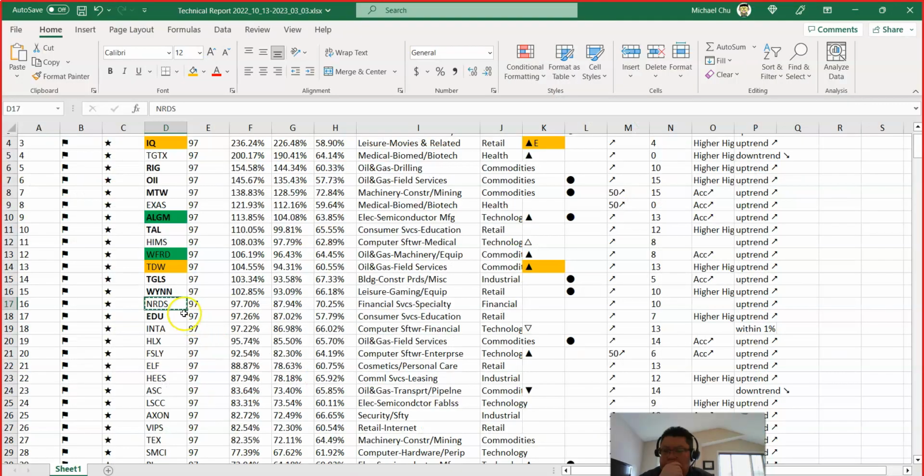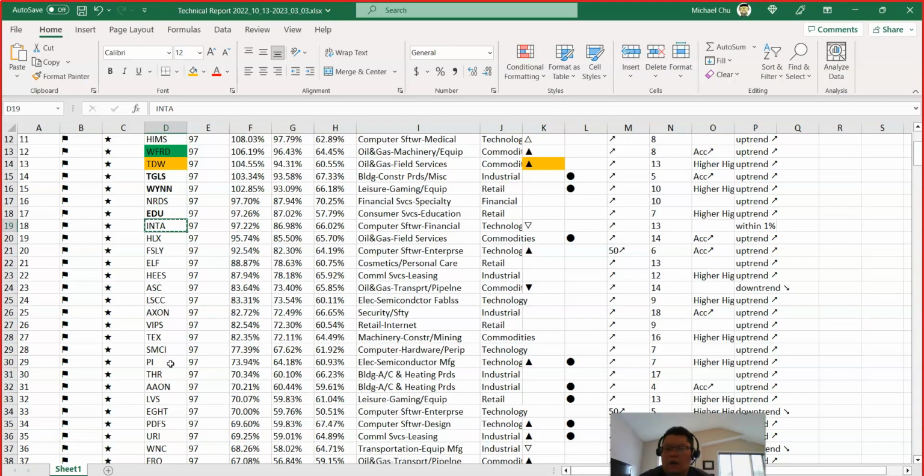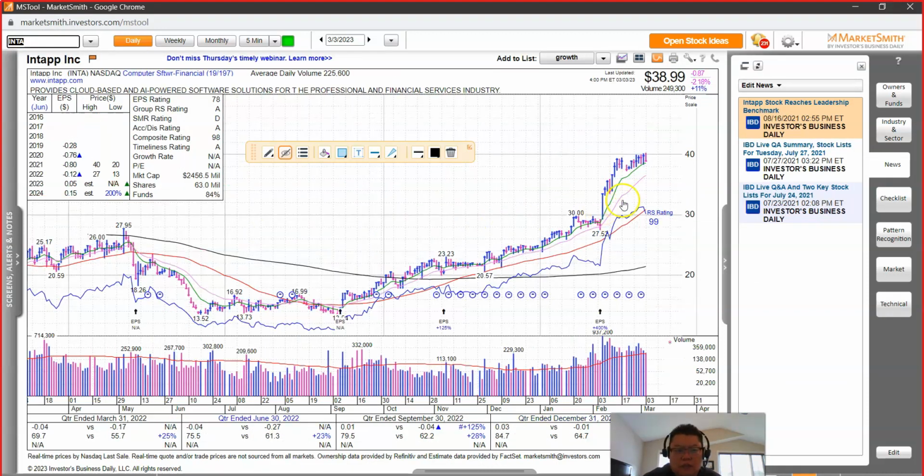Anyhow, Nerds, EDU, Intel keep coming up. Another financial computer software stock. Not many people talk about this one. I actually never heard of anyone talk about this one. Look at how tight this is. It runs up, and even when it goes sideways, look at the lows each day. It's constantly making new higher lows. It's like there's strong accumulation behind the scenes.